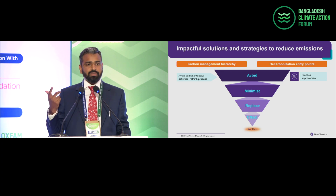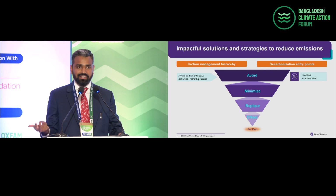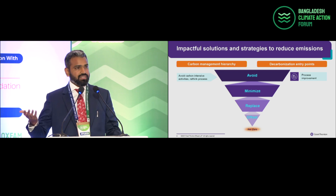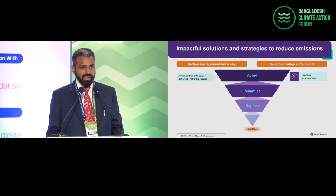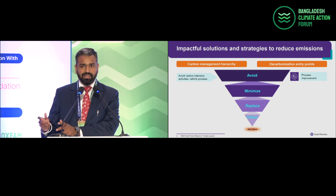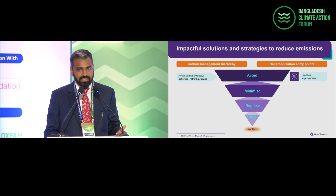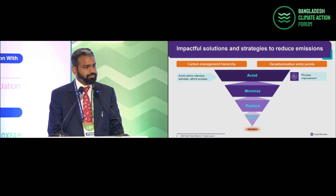So the first step is always avoid. If you can avoid your emissions, that's the best way to mitigate them. And where do you start? You look at your process. Can I make certain modifications? Can I reuse a warm water bath for some other process? Can I look at tweaking the process in such a way that I require less energy? That's the first and easiest step to take.